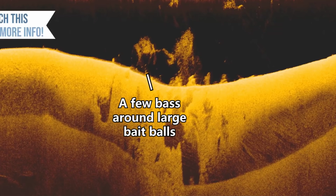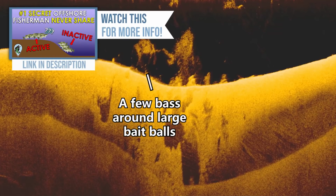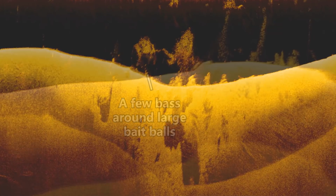And I have a video explaining how to identify active bass in a fish finder, and these images definitely are inactive bass. Because I didn't see any active bass offshore in about 30 minutes of graphing, I decided to start graphing down some steeper rocky banks leading into the creeks and on the main lake.